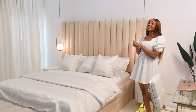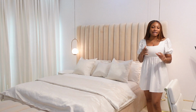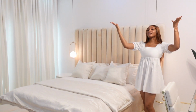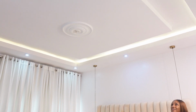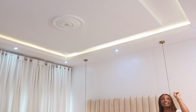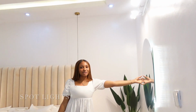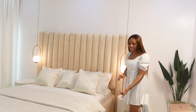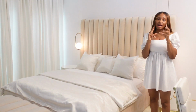Okay, so let's talk about the lights in this room. Personally, I like lights a lot. From my POP, you can tell. Please help me show them. From my POP, you can tell I have rope lights, I have this tiny light, I have a light here, I have a light behind my mirror, I have a light here, I have a light here. I also have very tiny ornaments that have lights in them.